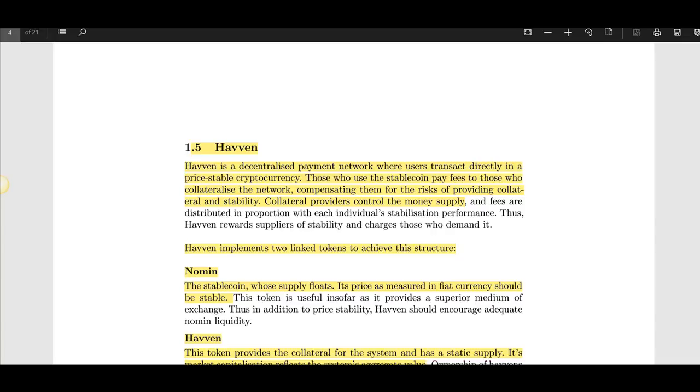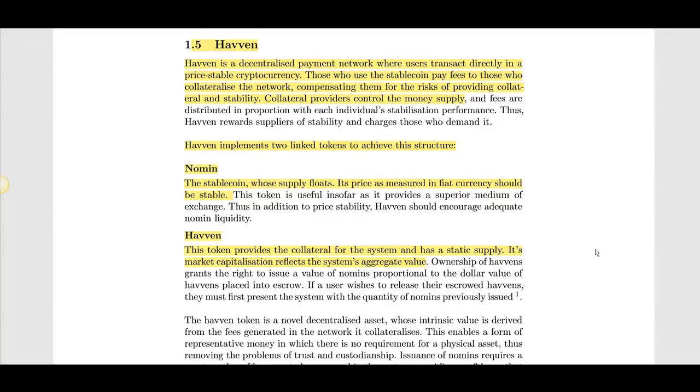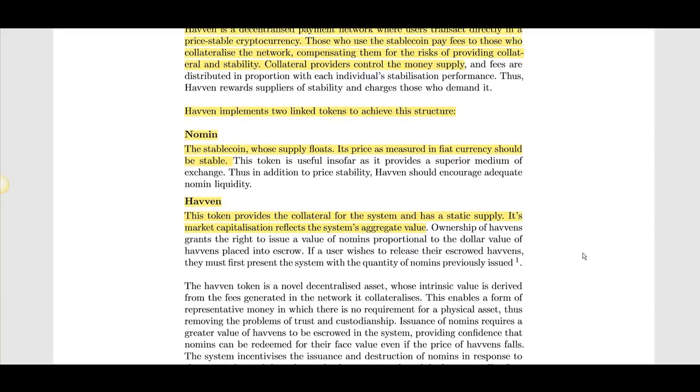Those who use it pay fees to those who collateralize the network, and they pay them for taking the risk for the collateral and the stability. The collateral providers are the ones who control the money supply. So there's two coins here. One is called the Namen coin, probably short for nominal value, and the other the Havven coin.